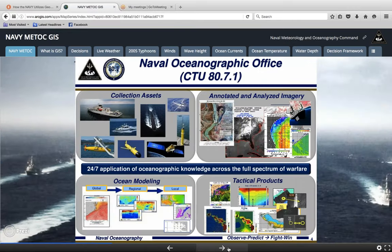All right, so a little bit about the centers that we have working for us. One is what we call our flagship, the Naval Oceanographic Office. It's located here at Stennis. They have a number of collection assets: undersea gliders, floats. They have airplanes, and they have survey ships. They use remote sense data. That's the annotated and analyzed imagery that you see on the right-hand side. We collect all that data and run some of the world's best ocean models in the world to predict, to understand, okay, this is the state of the environment of the ocean right now, and this is what it will be in 10 days. And then from that, we create tactical products that we support the fleet with. Next slide.